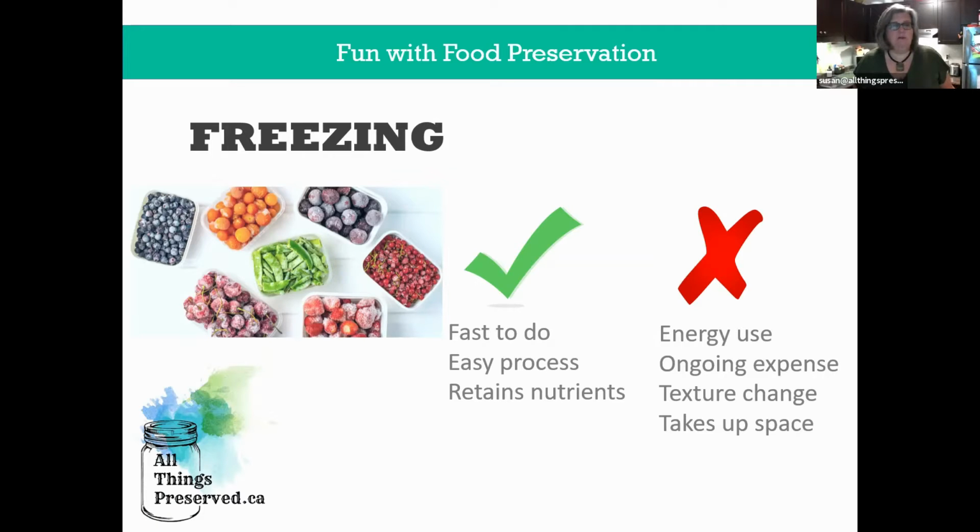Again, not to dissuade you, but it's something to just be aware of. And depending on your home situation, it can take up a lot of space. Some people have separate freezers where they get large orders of produce or meat. So it depends on your lifestyle and whether that works for you.